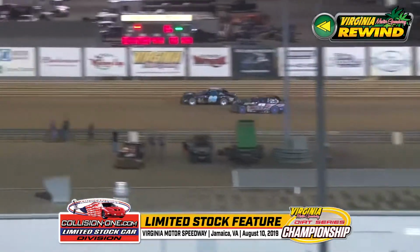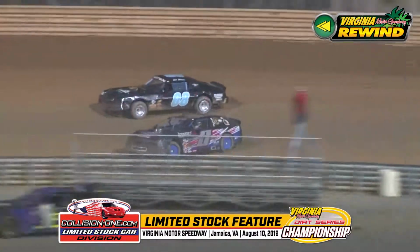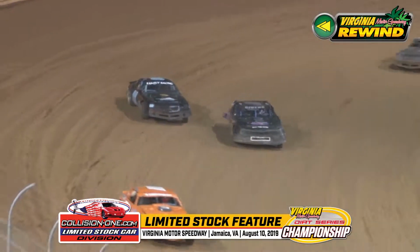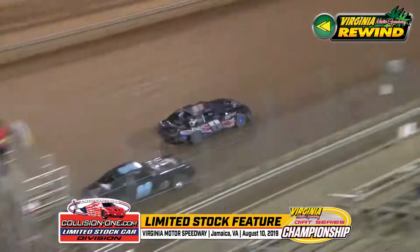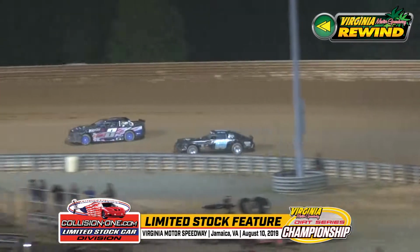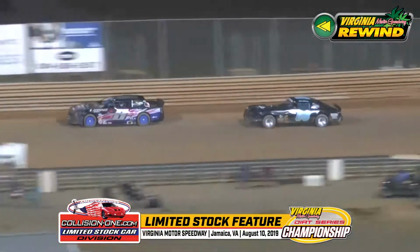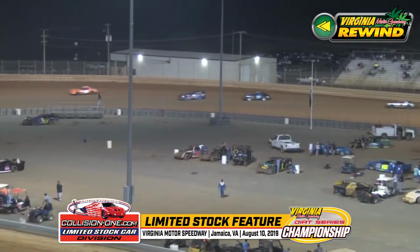Gibbons to the left rear of Champion as they're going to be side by side down the back straightaway in turn number 3. Gibbons to the inside. He's picking at the bottom as they go through turn number 4. Gibbons is going to slide up in front of the 08 of Champion. Gibbons is going to slide into second as they go off down into turn 1. Here comes Champion. Champion's going to look back to the bottom. Champion is right there. About a car length separates Gibbons and Champion down the back straightaway. Into turn number 3 they go.